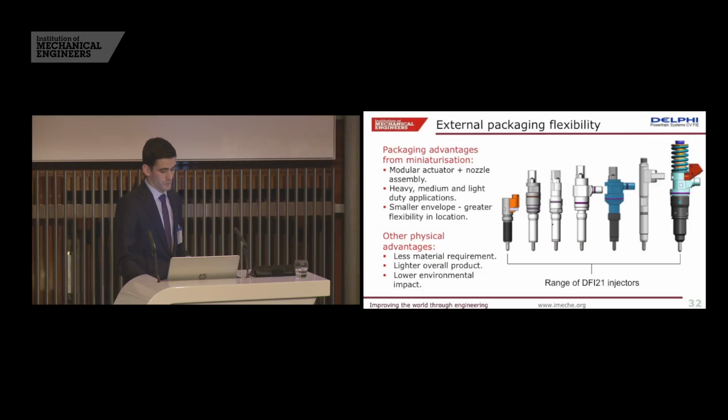This versatility also extends beyond the heavy duty sector and into potential use for the medium and light duty sectors also. Overall, it introduces greater flexibility of injector location within the engine layouts, whilst reducing the need for compromise on other important aspects such as routing of high pressure fuel pipes, etc. Other physical advantages of the DFI-21 are the lower material requirement for manufacture, as well as a lighter overall product that is easier to handle and transport. In addition to the cost benefits, this inherently has a lower environmental impact.